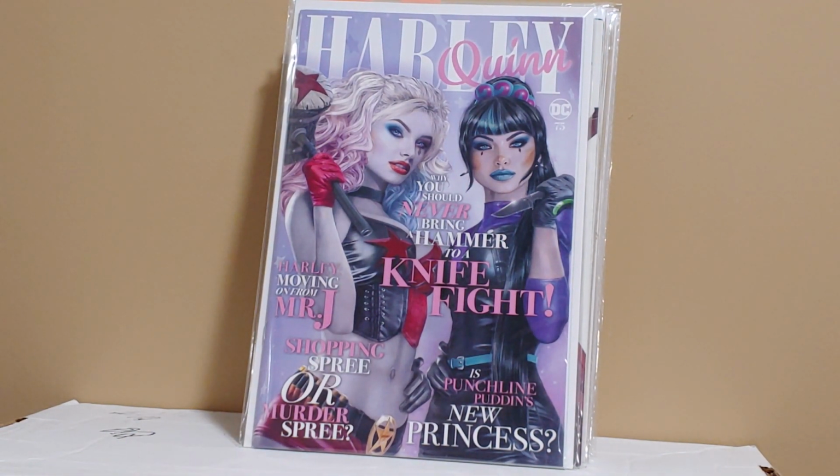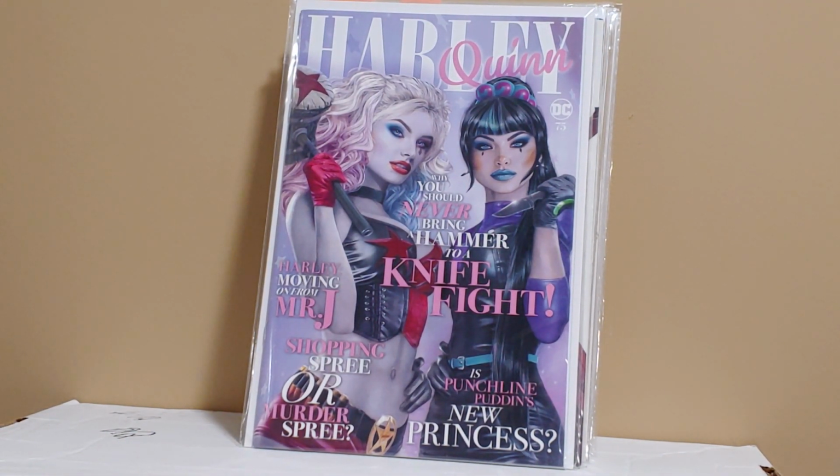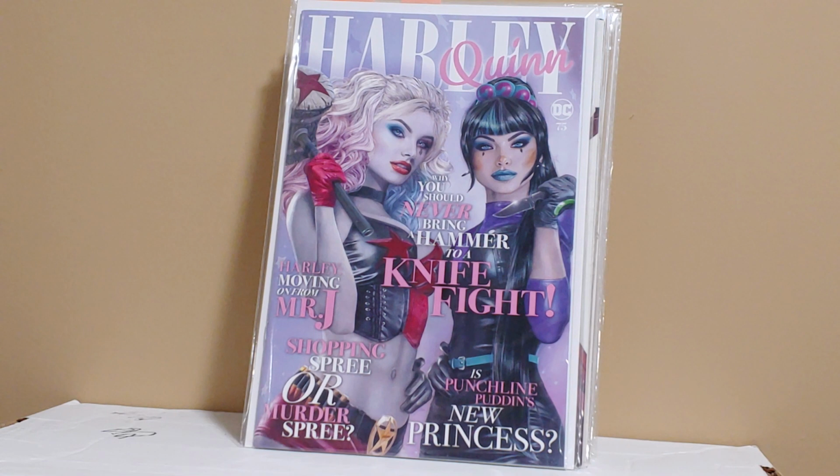I'm not the biggest fan of variants, current, and especially store variants, but there's certain ones that just really pique my interest, and if I find them at a reasonable price, I will jump on it.